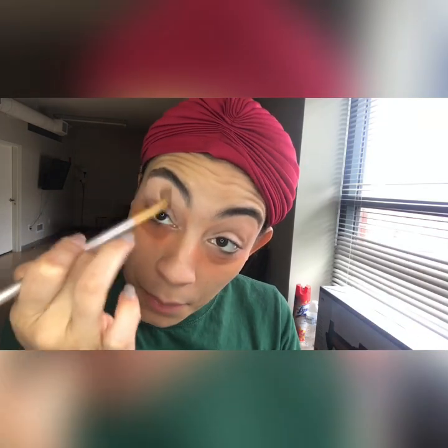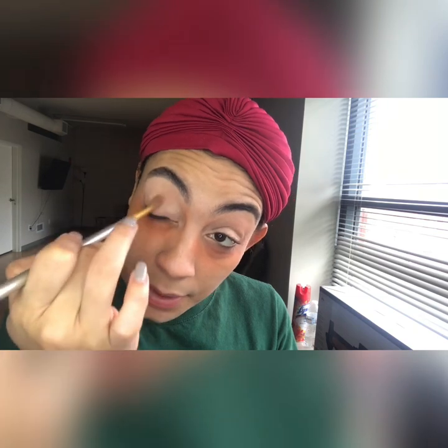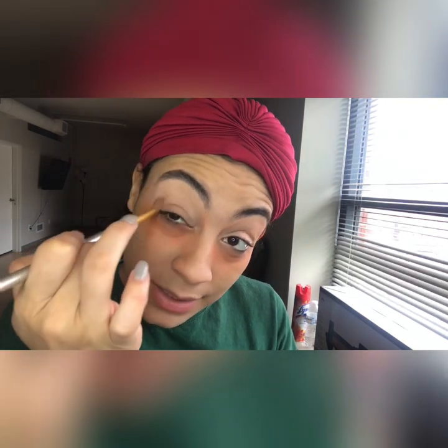I'm gonna do that. Ooh, girl, that was way too much. I didn't shake the brush off because I'm kind of getting impatient. This brush is too big.